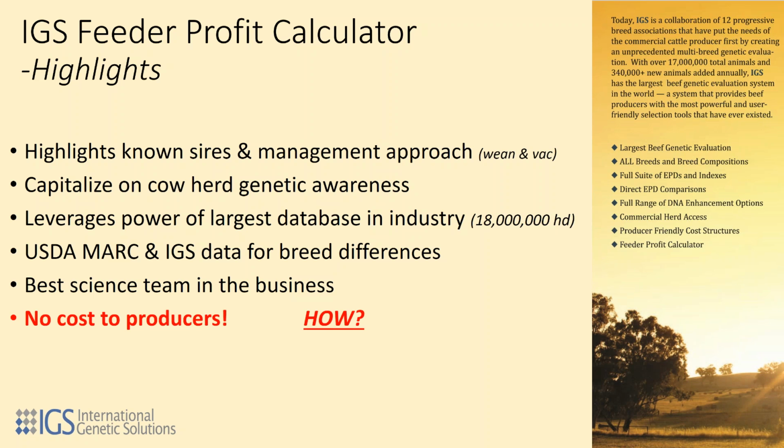We do not charge producers to get a certificate run through the IGS feeder profit calculator. There is no cost to a producer to have a set of calves evaluated. Why? First of all, because the whole goal of this tool is to provide pervasive calf awareness throughout the industry. So again, we're all speaking a common language. But then maybe the bigger question is how? How can we do this at no cost?